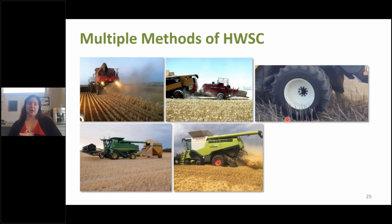Now, there are multiple methods of harvest weed seed control. I'm going to go through this quickly. This is narrow windrow burning. You collect the straw and chaff in a narrow swath behind the combine and you burn it. It was at one point the most adopted method of harvest weed seed control in Australia. It has declined there. It's not one we really want to see catch on in Western Canada, even though it's very, very effective, because who wants that much burning happening in the fields? And no one lights a fire on purpose at harvest time in Canada. That's just crazy. You're just asking for major fires.